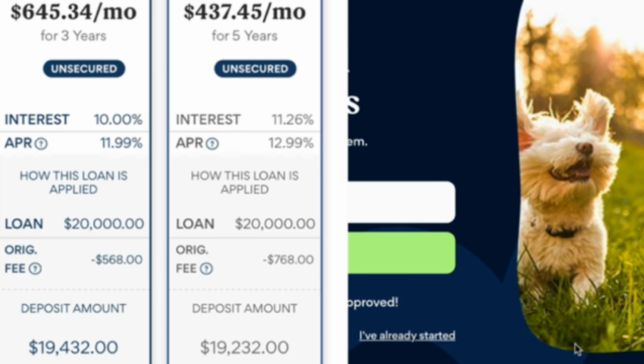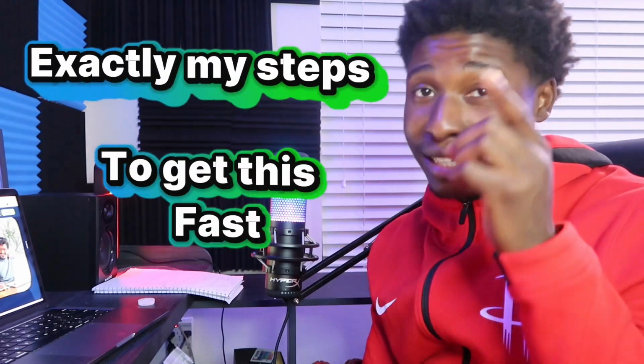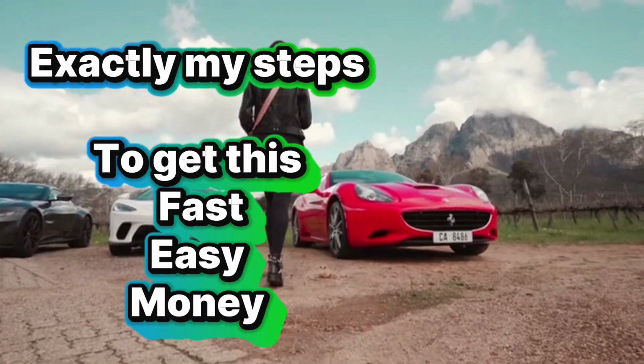And for the 5-year option, guys, we have $437 a month with 11.26 interest and a 12.99 APR. And as you can see, the origination fee was $68, and the deposit amount was $19,232. So you can see that information, proof in the pudding. I'm going to show you exactly how you can do the same and get $20,000 so that you can start up your small business or just have some money to invest with and whatever you're trying to do. So stay tuned for more after the intro.